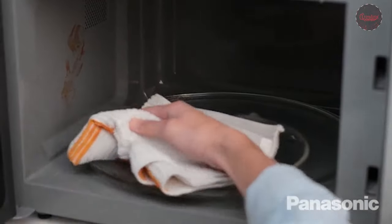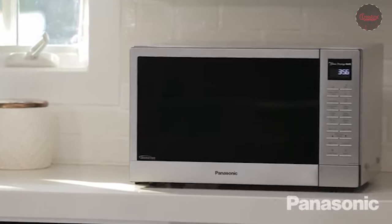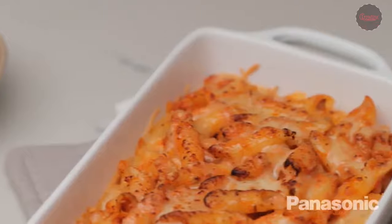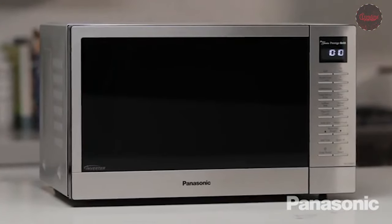And when you're finished, the easy clean interior makes cleanup a breeze. Make more of what you love more easily with the all-new microwave with Flash Express Broiler. Only by Panasonic.